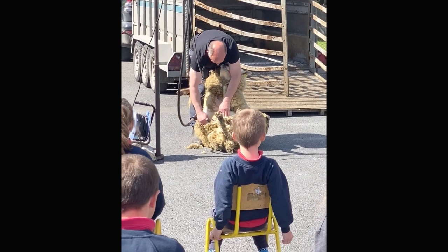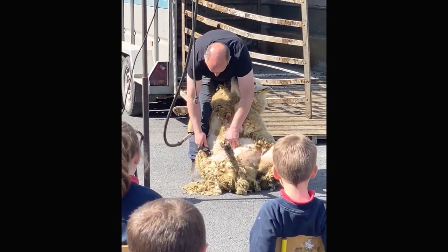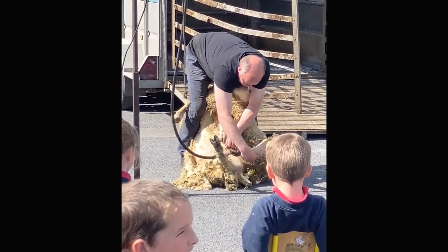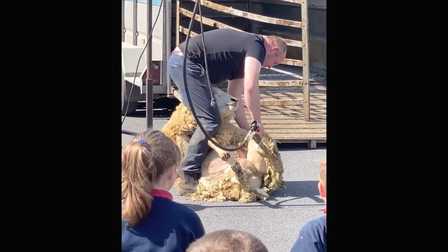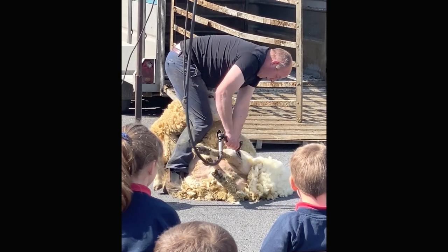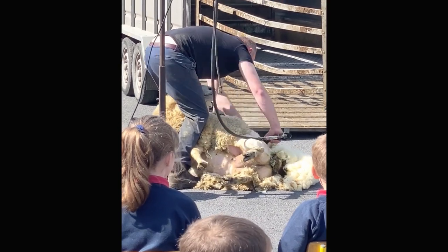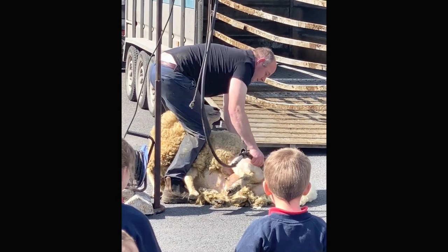Sheep shearing. I learned that there are only four sheep shearers in here, and they always have to go around the hallway. Patrick can shear around 120 sheep. I learned that when the sheep are being sheared, they're not actually hurting them. And when they bleat, they're either looking for their mom or their babies, or they're in a different place.